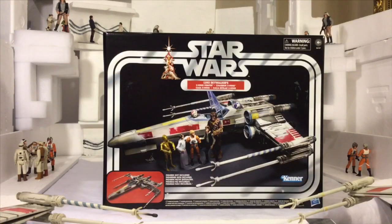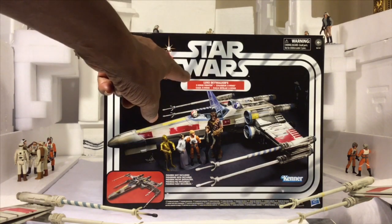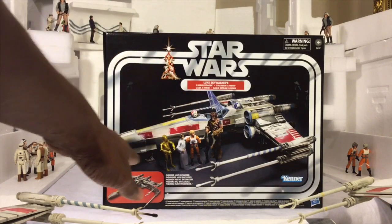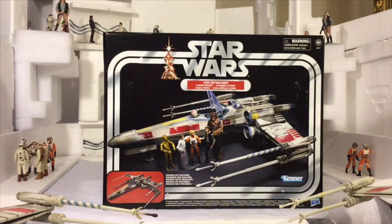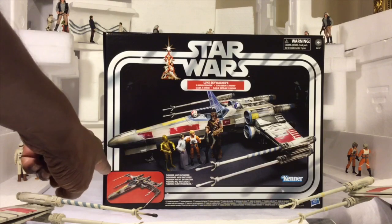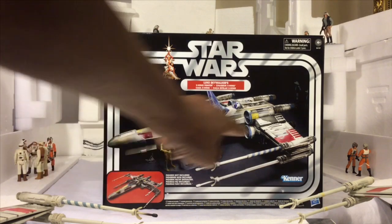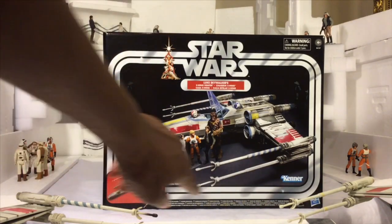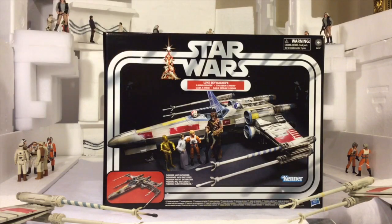All right, you guys. Getting you a look at the box, starting with the Luke Skywalker X-Wing. We have our Star Wars logo, Luke Skywalker X-Wing, in a couple of different languages. We also have a couple of the figures pictured with the X-Wing, Luke Skywalker's helmet on top of the X-Wing, and it's also pictured in the bottom left-hand corner. Kenner logo, Hasbro, very cool. We have the Star Wars trimming around the rim of the box. Really cool stuff, very nice design on the box.